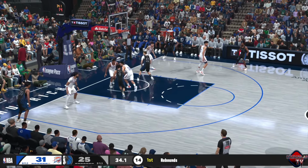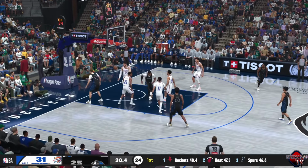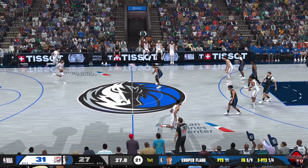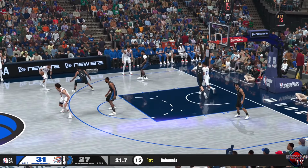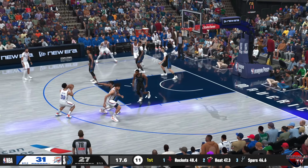Nembhard against McCain. Here's Flag. Laid it in with a nice touch off the window. Flag's got 11. Boy, this guy's been a monster this quarter. His team has needed it. 6-second difference between the shot clock and game clock. Pass to Holmgren. And here's McCain. There's the triple.